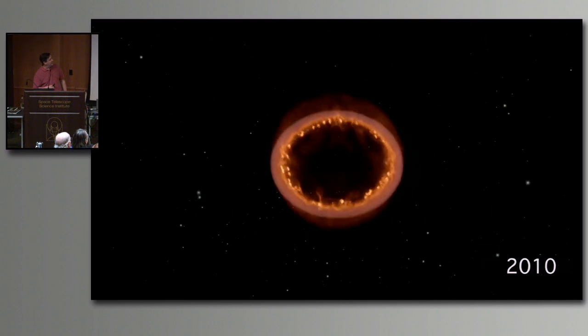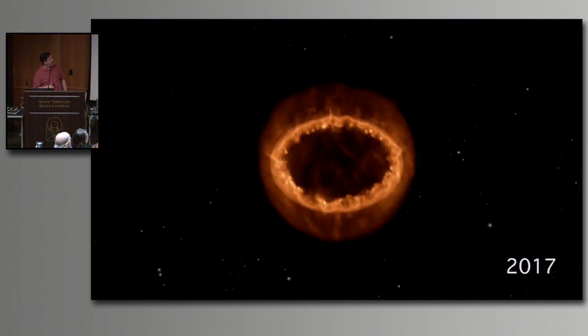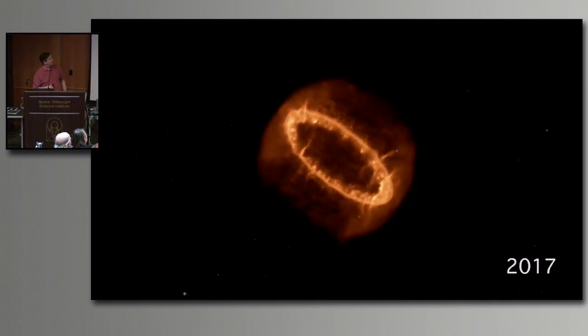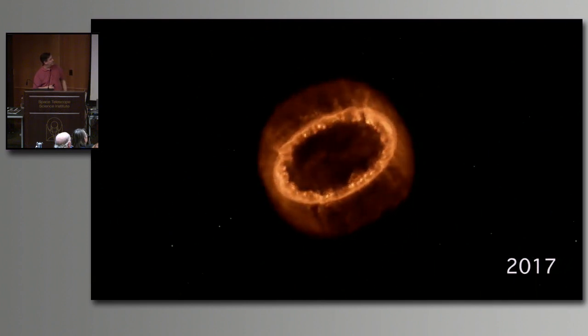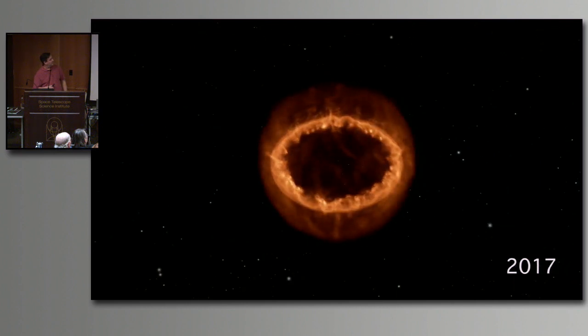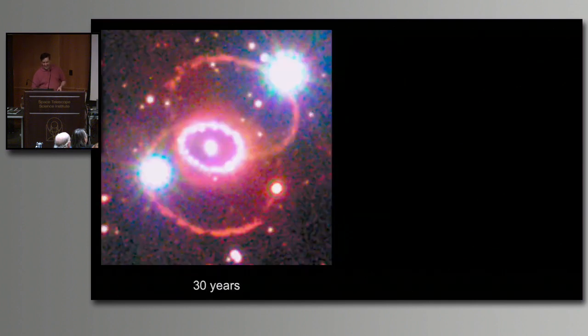And as it hits the ring, the dense clumps in the ring are heated and ionized. And if we rotate around, you can see the structure of that ring. And that's the 30-year history of supernova 1987A. So this is what this supernova looks like after 30 years.